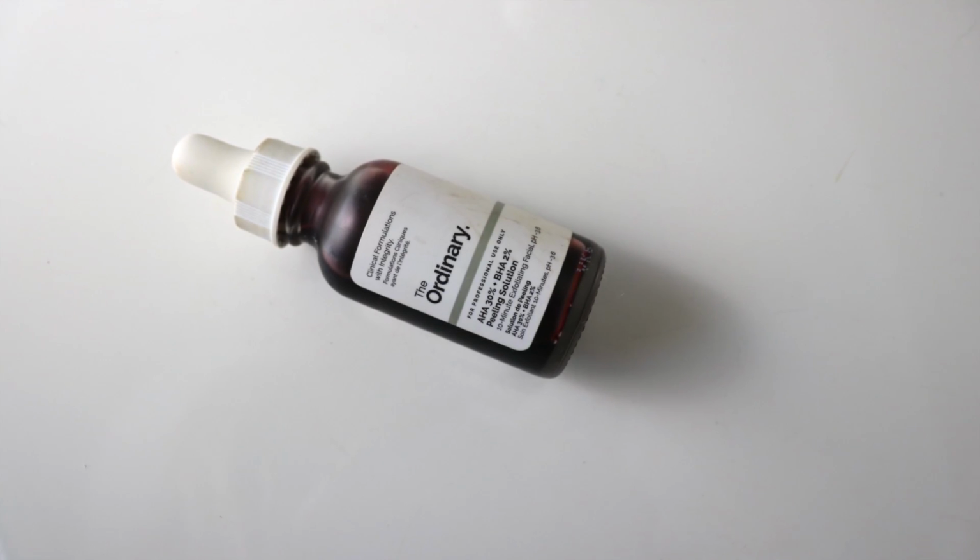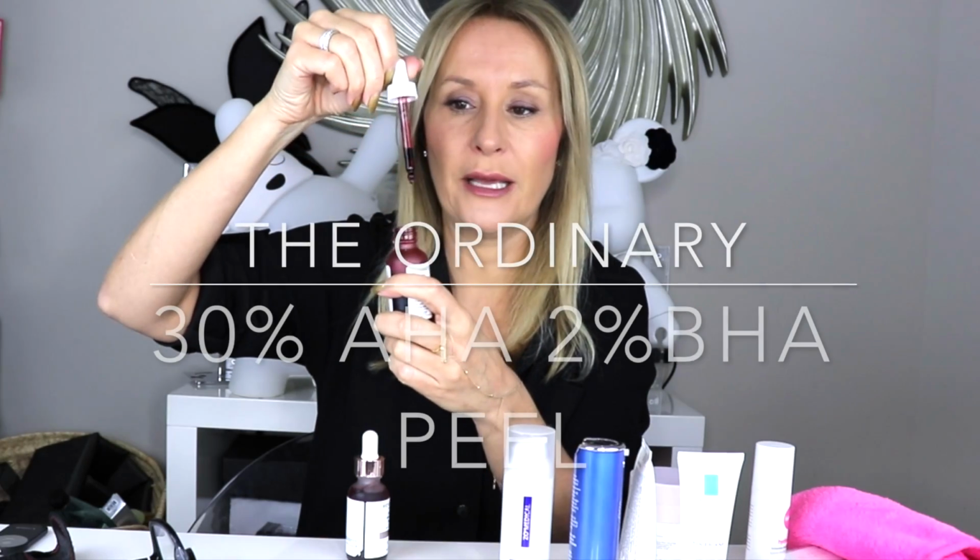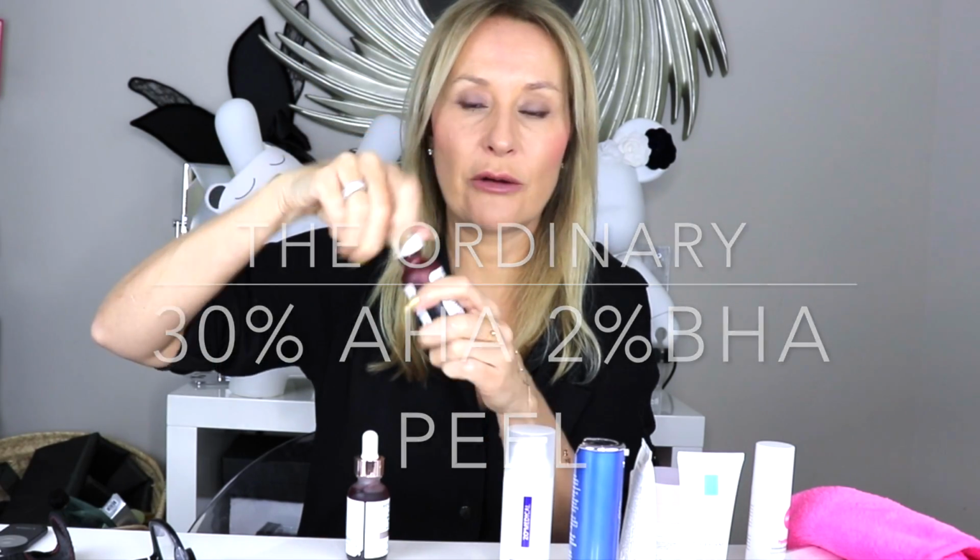I don't use my retinol here and here, so I can still use my salicylic if I've got a few blocked pores here. But if you overlap the two, then you're going to be prone to that much more sensitivity, redness, irritation, peeling. But what I do is I always turn to The Ordinary 30% AHA, 2% BHA. That's the red one that gets so much coverage because it looks a little bit like blood. It's a sort of thick serum gel.